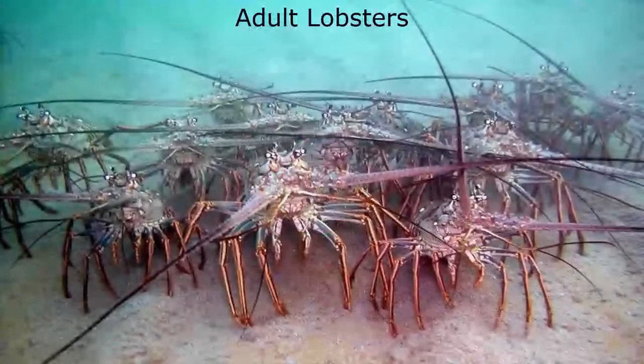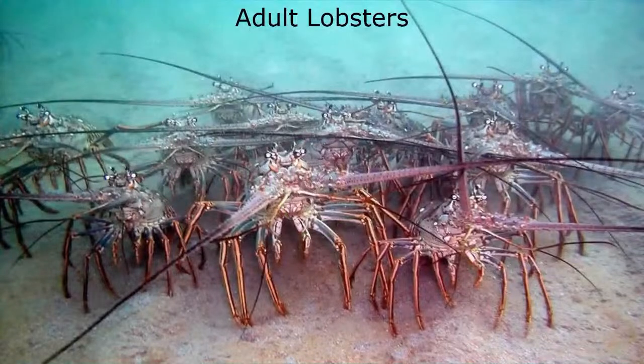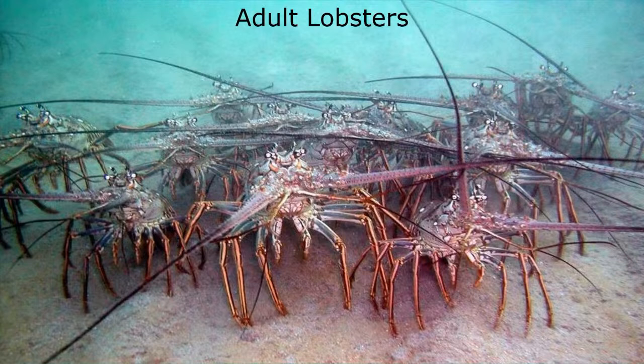Adult lobsters. This picture was sent to me from off of Palm Beach. There were hundreds of lobsters walking in a group in a line. They call that queuing. Turns out when lobsters move from one area to another, they do that for a couple of reasons. Every night, they might do it to forage. They do that in small groups of 5 or 10. But in front of a hurricane or a cold front, they've picked up the low pressure signal. Doesn't matter to them if it's a hurricane or a cold front.